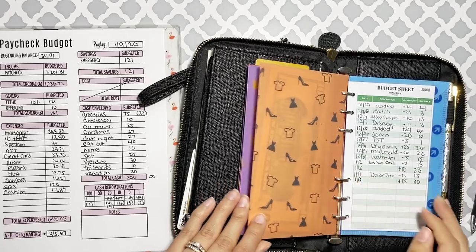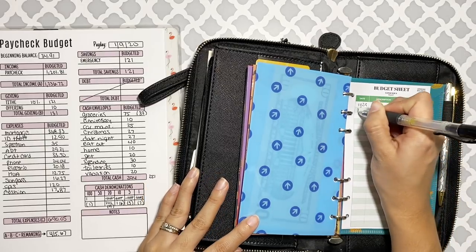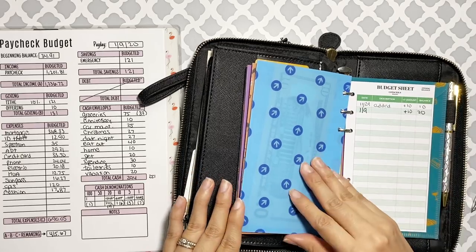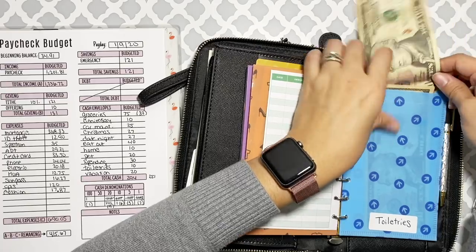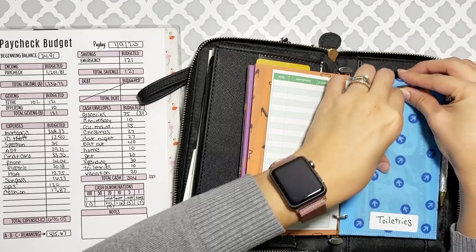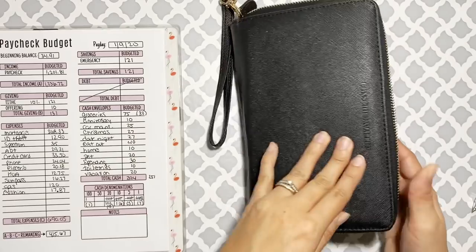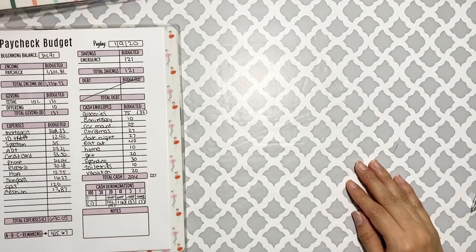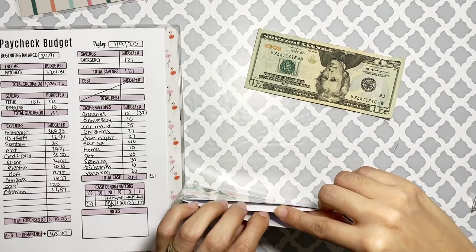Okay, and toiletries is getting $10. So I have not used this envelope in quite some time, actually. All right. So that's it for my wallet. I'm gonna go ahead and move that aside. Last one is vacation. So that's this envelope, and that's getting $20.